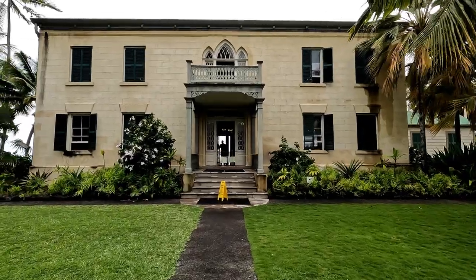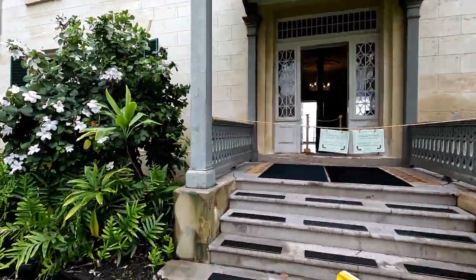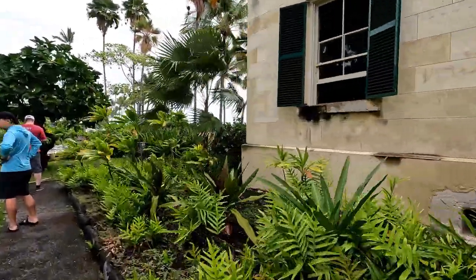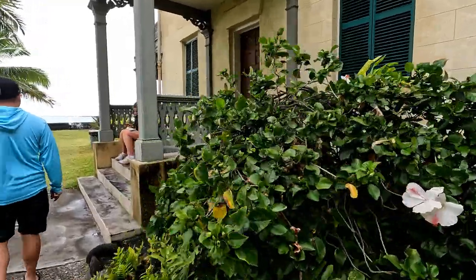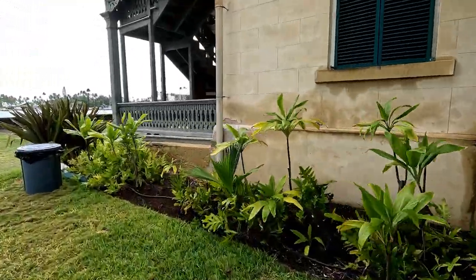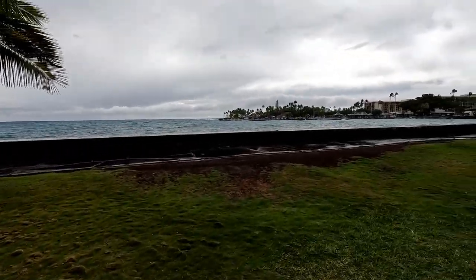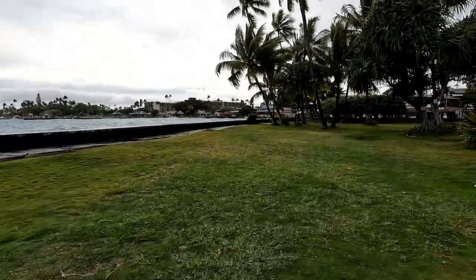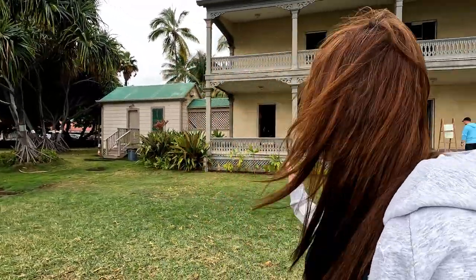Right behind me is Hulihee Palace. It's right here, close to our hotel in Kona. This is the house built by the first chief, built in 1838. This house is where the first Hawaii chief started westernizing the building, the living style, everything. That's why this house has very historical value.